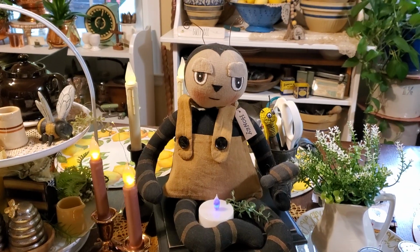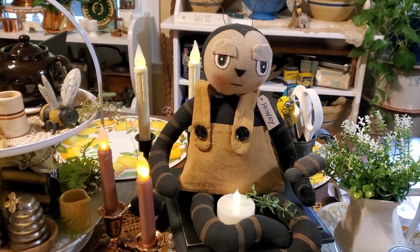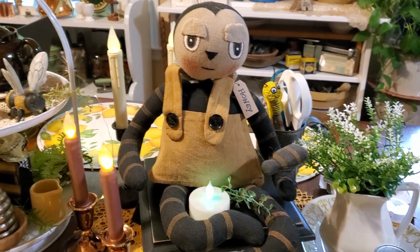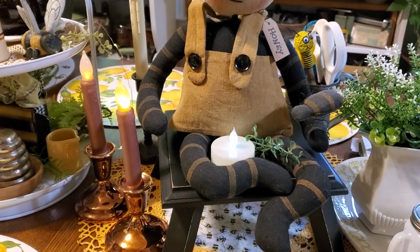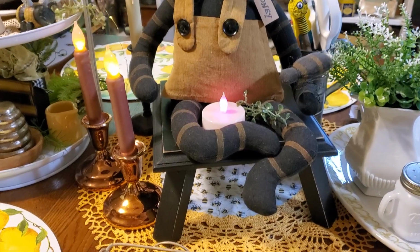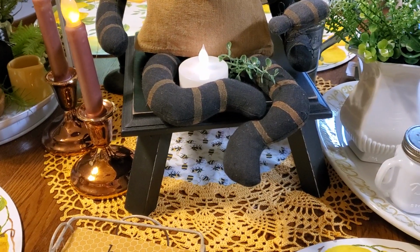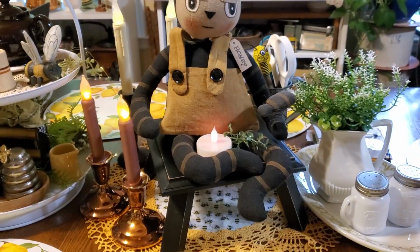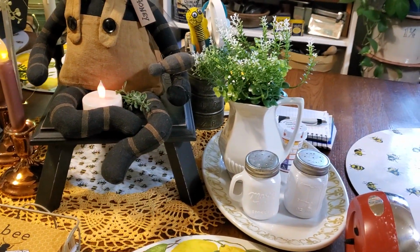And I wanted to put this absolutely adorable bee doll that Vicki got me. I can't remember if that was last year or when, but I just love her. Isn't that precious? And I've got it sitting on one of the little black stools that we got at a yard sale last year. And then under it is that gorgeous doily that Juanita made me. Just love it.